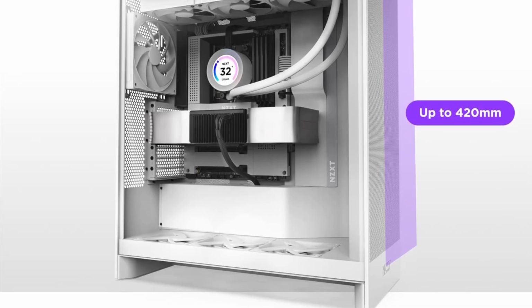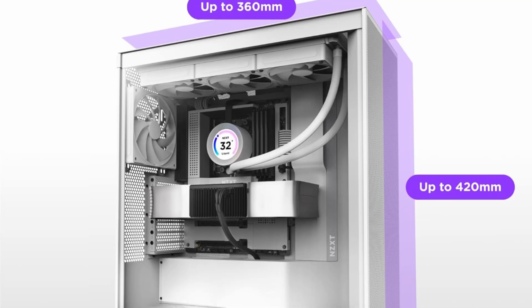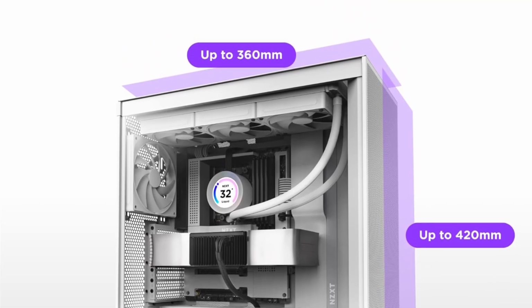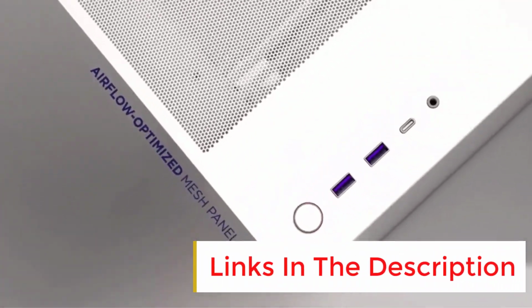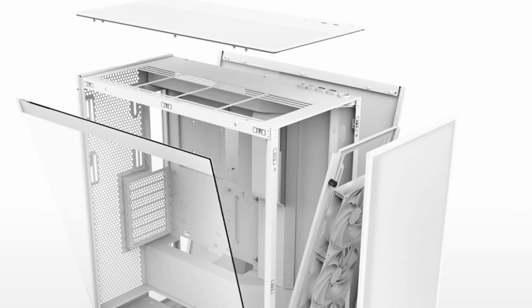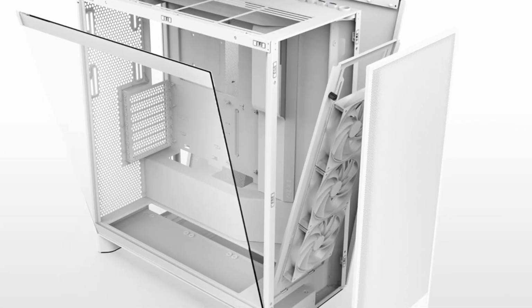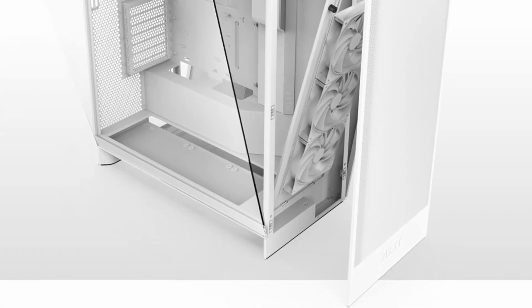HD audio jack. Physical dimensions. Size, 21.4 by 9.6 by 18.75 inches, HWD. Weight, 24.3 pounds. Power supply support. Form factor, ATX. Maximum length, 270 mm. Lighting. Chassis lighting, none. Fan lighting, none.